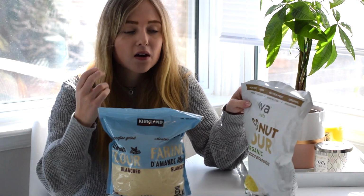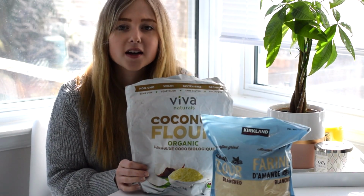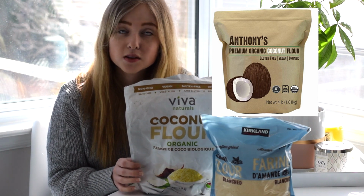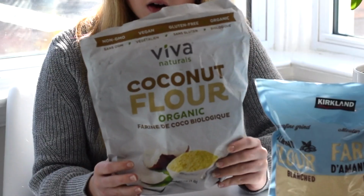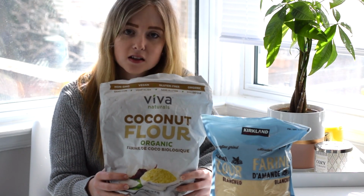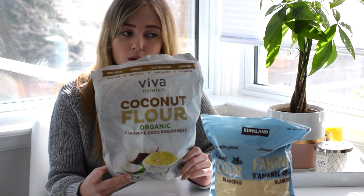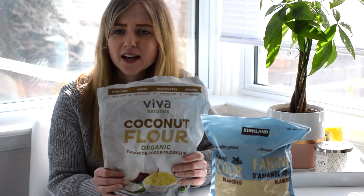And then for coconut flour, I also find this one to be a cheaper brand, though I also buy the Anthony's brand sometimes too. This one is Viva coconut flour. I don't know if they sell it in the US. I can't remember if that's on the US Amazon, but in Canada, this is the one that I always order. But yeah, like I said, any brand is usually good. So anyways, on to the reason for this video.